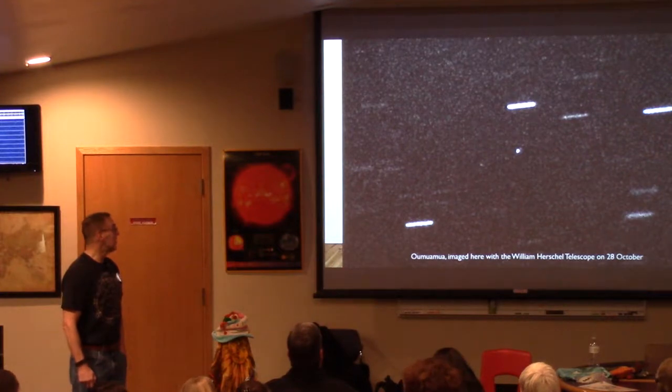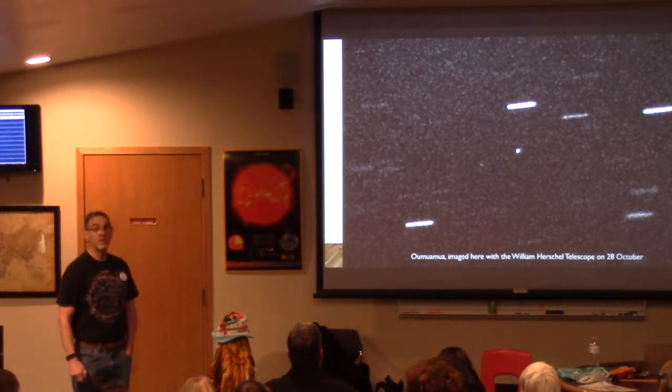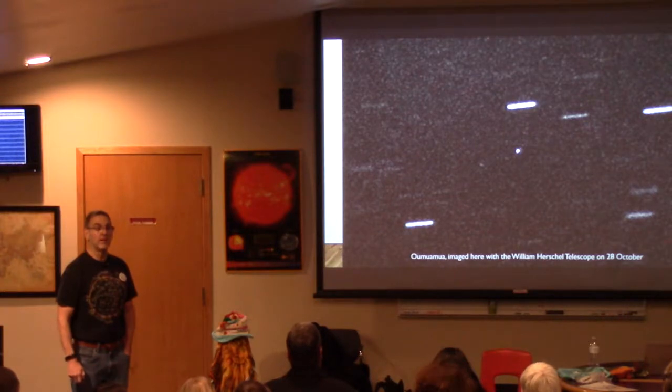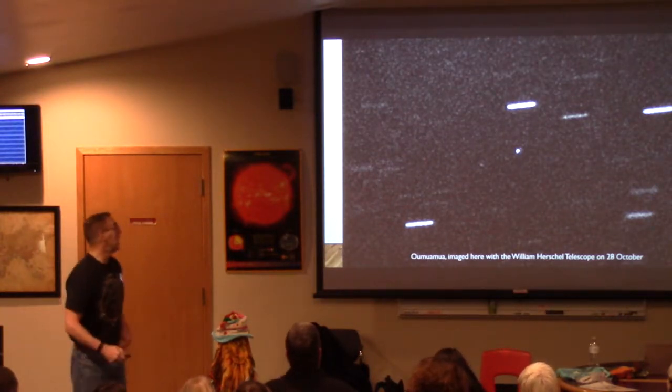Here is a picture, an early picture of it from October 28th. It's a little dot in the center, and it's moving so quickly that as the telescope tracked it, the stars in the background appear as streaks of light. This is just what happens when you're trying to follow your kid around in the backyard with your iPhone.